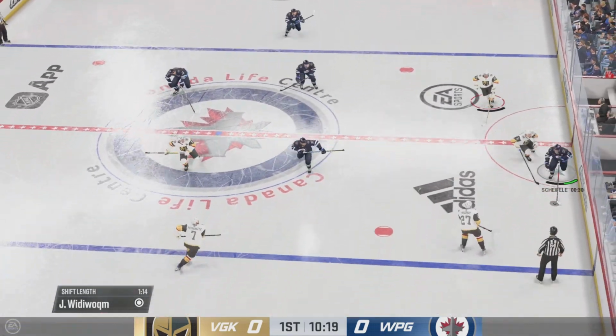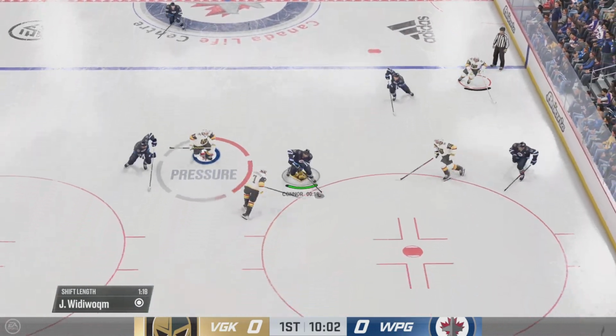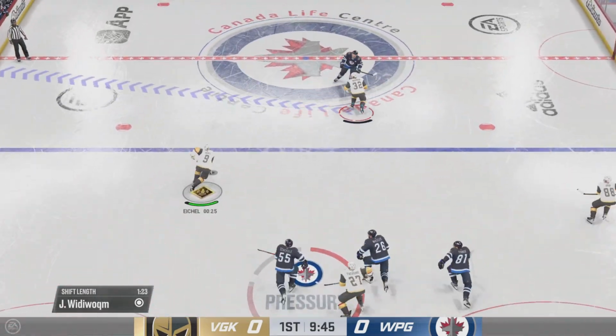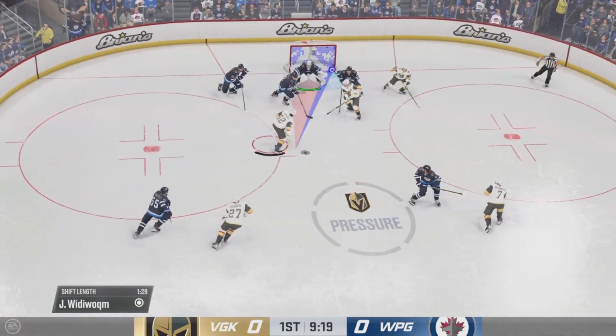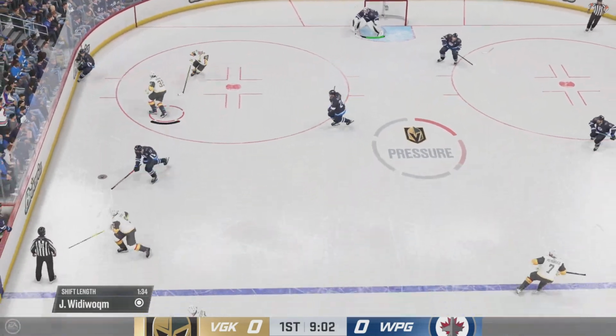The Jets have it against the wall. Great use of the stick at center by Theodore. Fires it! Oh, he got a little sliver of it, and it stays out. Eichel's crossed the line and is on the attack now. Oh, and he wants to get that one back as the stick breaks on the play.